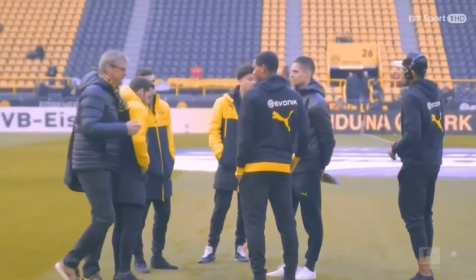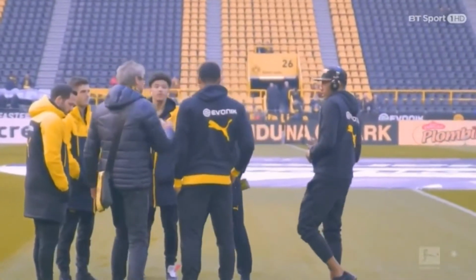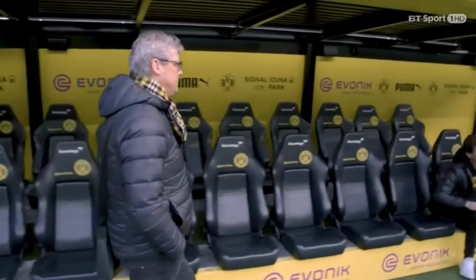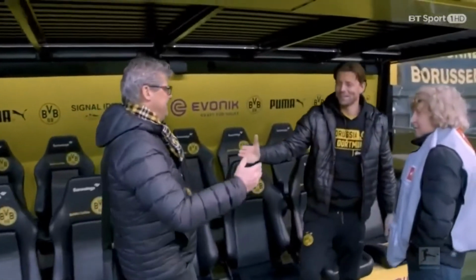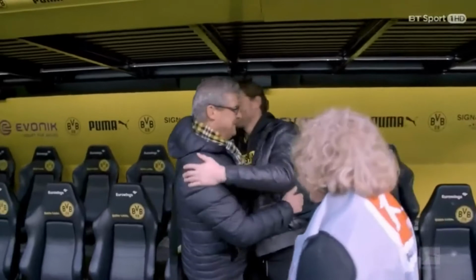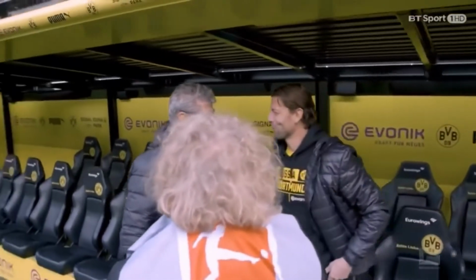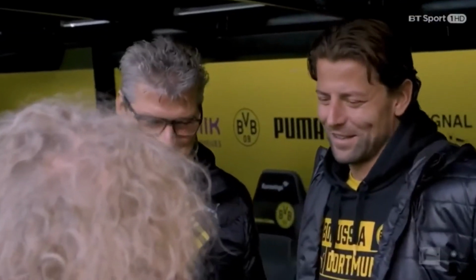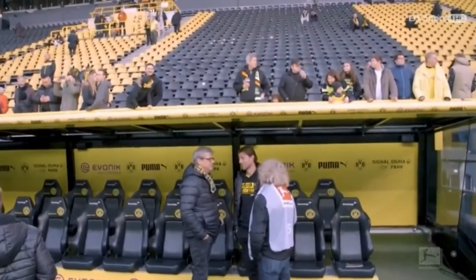Nobby's doing the rounds as well. The best keeper in the world, bar none. How's things? Good. Same here. A few words with backup keeper Roman Weidenfeller, another Dortmund club legend.